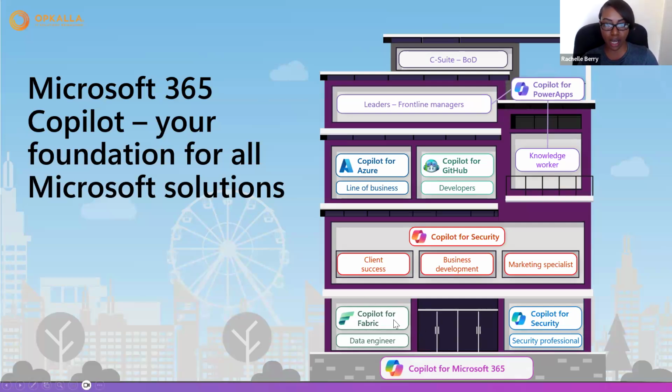So if you'll be managing data within Power BI, within Azure Synapse, you have Fabric, which combines all your data into one unified solution, which is OneLake. So you can also utilize Copilot for Fabric to help you in automating and getting a quicker resolution when it comes to getting information on your data. All right, if you're handling any client success, if you're handling any business development, or if you're a marketing specialist, you also have Copilot for Security that you can utilize. If you're a developer, you have Copilot for GitHub.